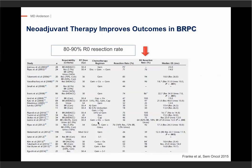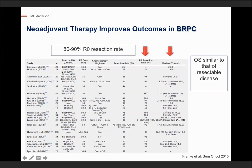This is a busy slide, but it just shows a lot of studies that have shown that in borderline resectable, where it's up against the vessels, if you give upfront chemotherapy and radiation, you're going to get about a 90% margin negative resection rate. And if you get through all the therapy, your survival is going to be similar to that of patients who had upfront surgery.